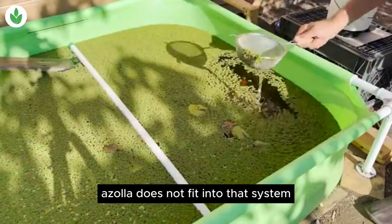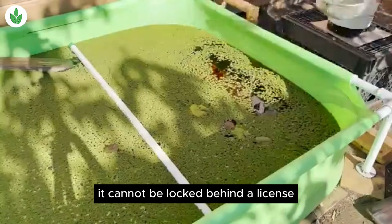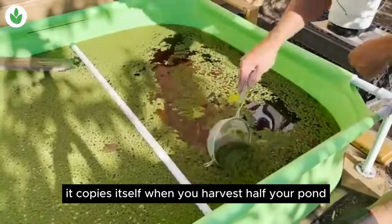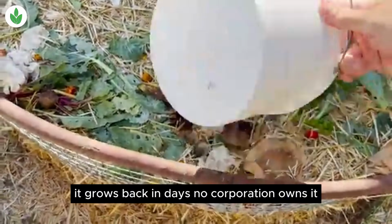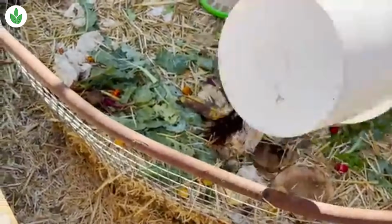Azolla does not fit into that system. It cannot be patented. It cannot be locked behind a license. It does not require you to buy seed every season. It copies itself. When you harvest half your pond, it grows back in days. No corporation owns it. No company controls it. And that makes it difficult to sell at scale.